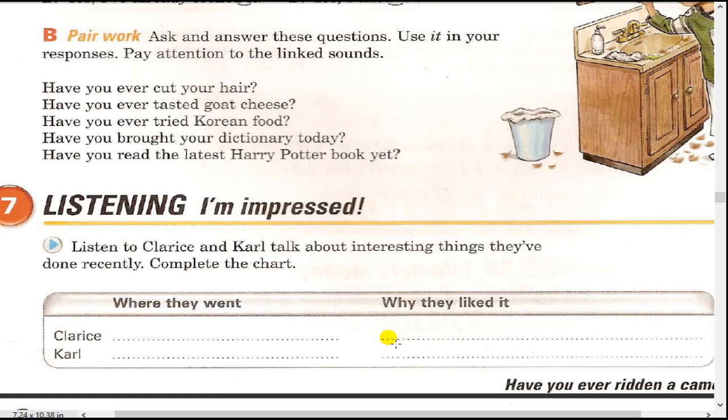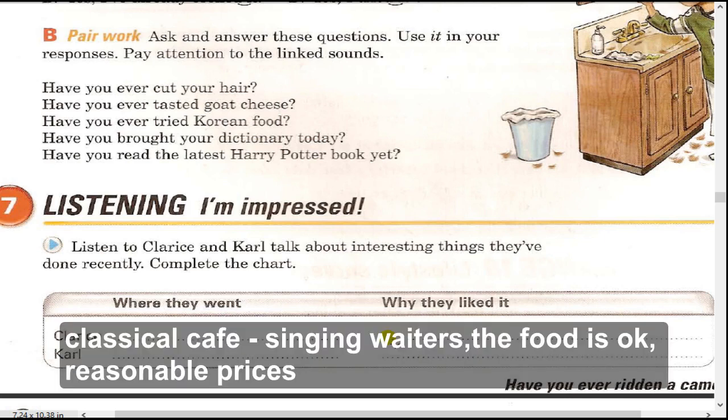So Clarice, where did she go? Where did Clarice go? Clarice went to the Classical Cafe. Why did she like it? Why did she like the restaurant or this place? Because the prices are reasonable. Waiters sing. The food is wonderful. So answer number 1: Clarice, Classical Cafe, singing waiters, wonderful food and reasonable prices.